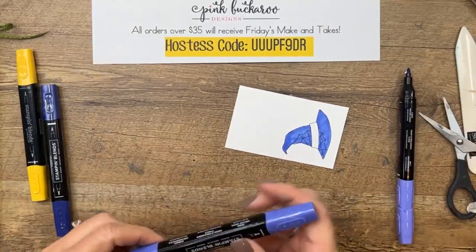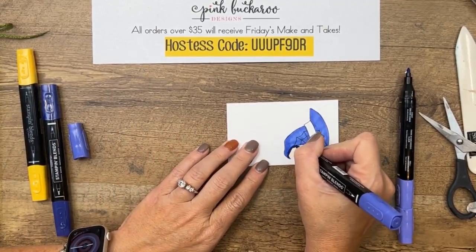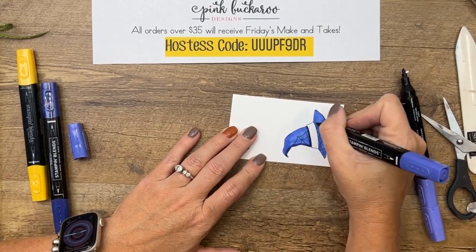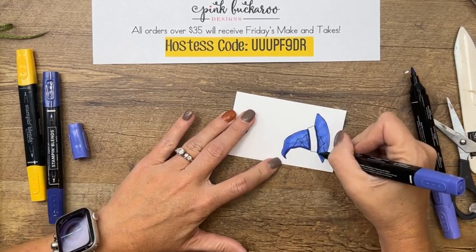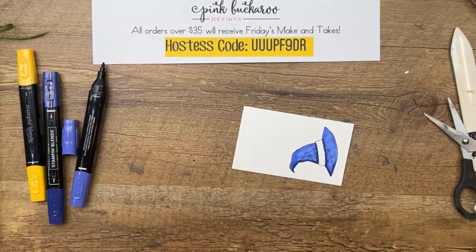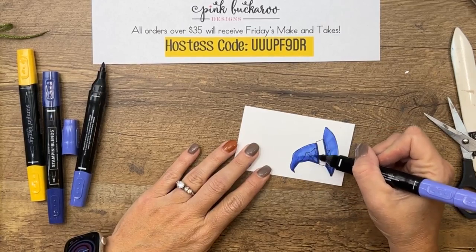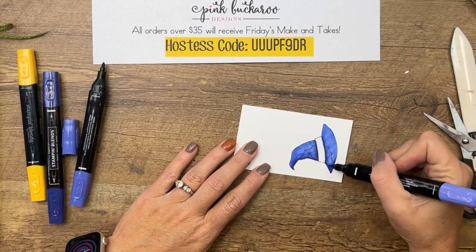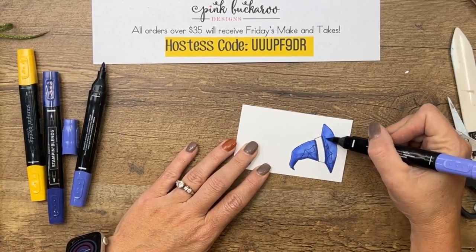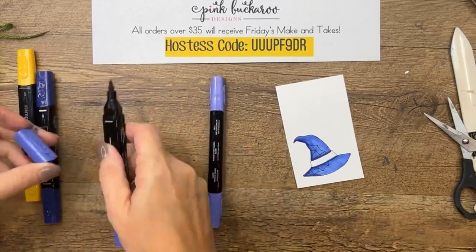Okay, now I'm going to take my dark Orchid Oasis, and I'm going to add maybe just some shadow lines here on the back side of the hat. There would be a shadow line under the band, and then down here as well. Now, I think I'm going to use my brush end to flick that color over like that. We want to leave part of it pretty light like that. Oh, that looks pretty good. Out of the three, I think that's the best one.